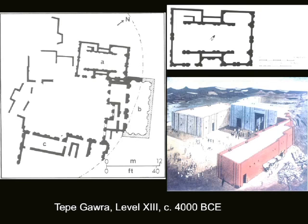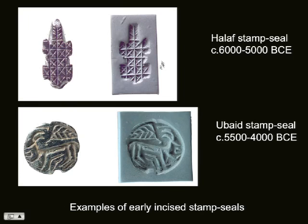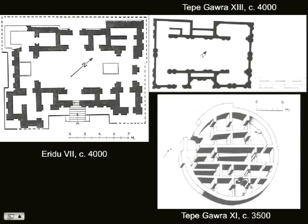And there might be some truth to that, but again, we're dealing with periods in which we don't have writing, we don't have text to tell us these sorts of things, and what we do have is the archaeological evidence, which in this case is quite a lot, and does give us a sense of the spread of these different cultures. These are some of those Ubaid stamp seals, similar to the Halaf ones, but now depicting animals. So, and there's that later Tepe Gawra structure on top.